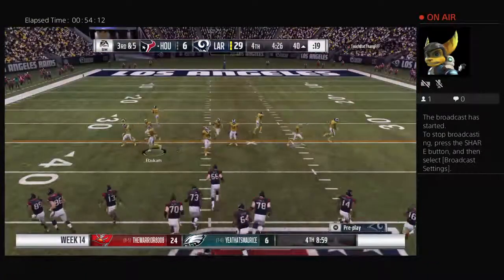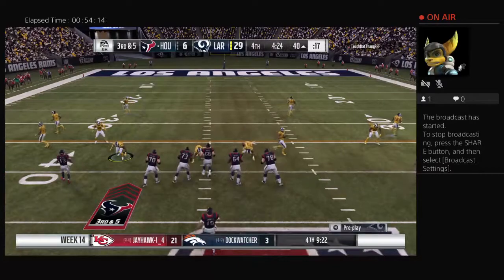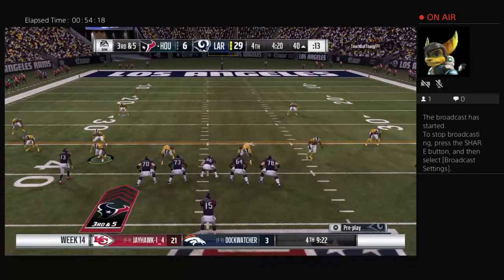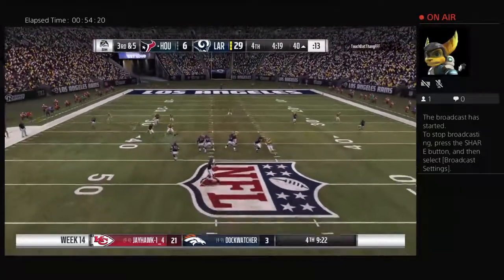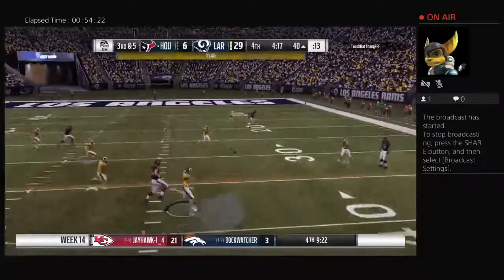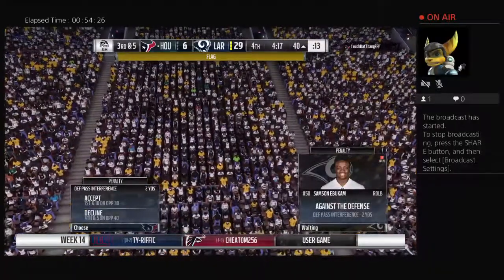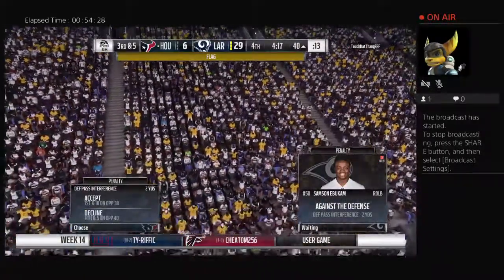The Texans on 3rd down. Not good. 0 for 4 thus far. This will be 3rd and 5. All right, here we go. A shotgun snap for Darnold. That's incomplete, but there is a flag down, so hang on. A big call coming on 3rd down.